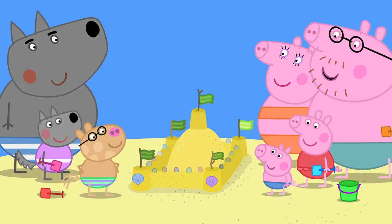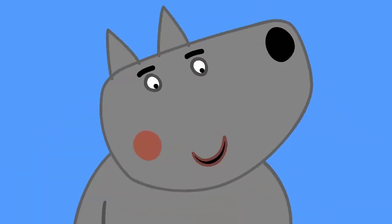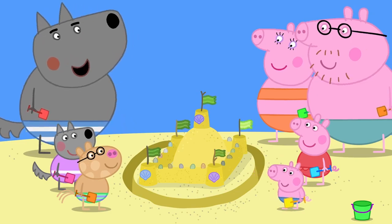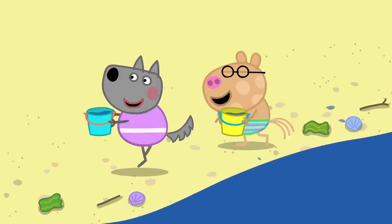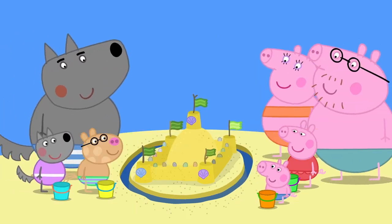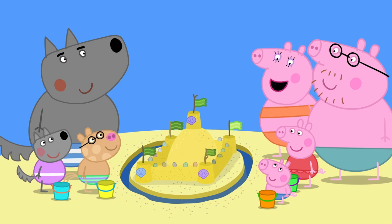There. What a fantastic sandcastle. Let's add a moat. What's a moat? You'll see. We dig the moat all around outside the wall. Good idea. Everyone help dig. OK. And now we have to fill the moat with water. Let's get water from the sea. The moat is full of water. The castle's finished! Hooray! I wish it could be my home and I could live in it. You're too big to live in a sandcastle, Peppa.